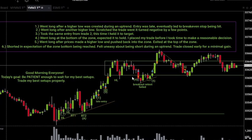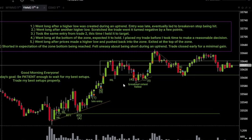I want to go long within this consolidation zone. And if I'm going to go long, I need to go long from either the exact bottom or somewhere very close to the exact bottom. I think trade 4 fits into that category. I went long, not at the exact bottom, but very close to it. So I would say if I saw this scenario again, I would have to take the same trade because it fits my setup perfectly to the T.